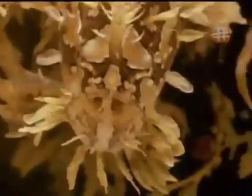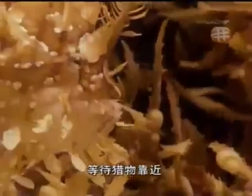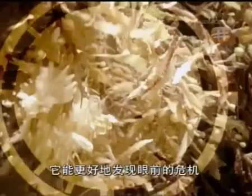Remarkably, this fish uses its fins to grip the weed. This is a fish that doesn't swim like one at all. And the fins hold it perfectly still in position. Then it waits for prey to come close. This shrimp is also highly camouflaged. But that doesn't mean it's any better at spotting the danger staring it in the face.